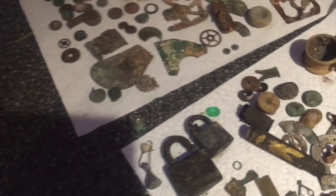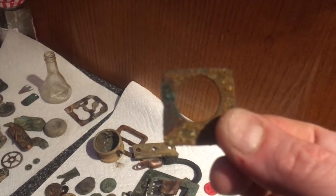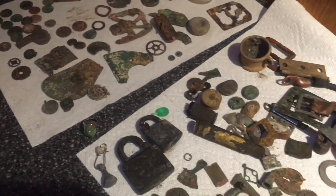Bunch of buttons. This I didn't get on film, but it's intriguing. It's coin-sized, but, you know, empty space.